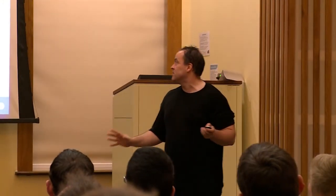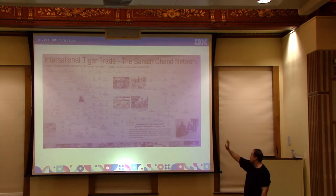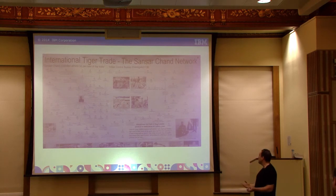Out there in the real world, there are lots of people actually using this. This is a diagram I saw when I popped up to Cambridge this week. It shows the international trade in illegal tiger skins. You can see on the left there's a big player, and it shows who he's linked to, where he's linked to, where his money's going, and who the big players are in this game.